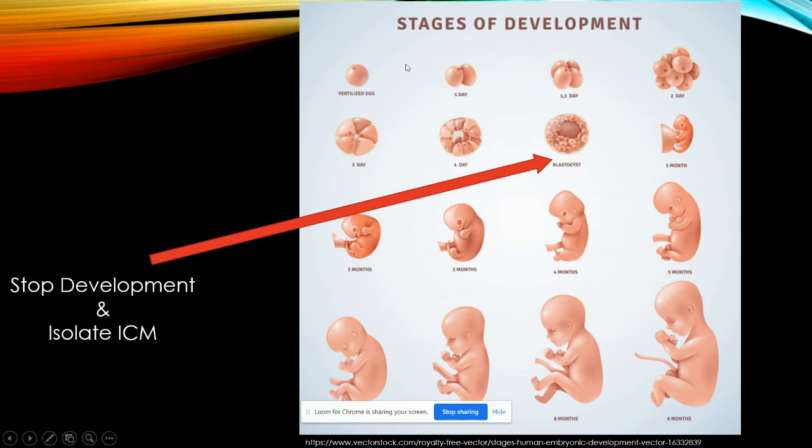This just shows a full diagram of the stages of development and where exactly after about the 4th day it turns into the blastocyst, which here is where we will find the inner cell mass and get the stem cells from.